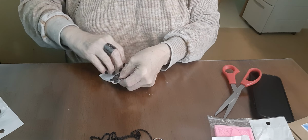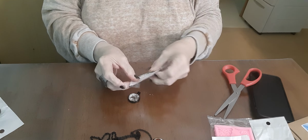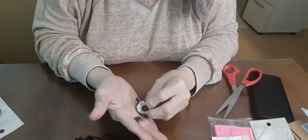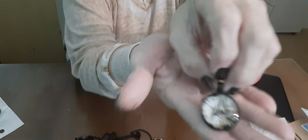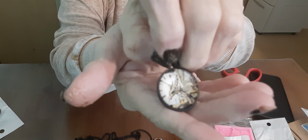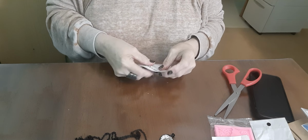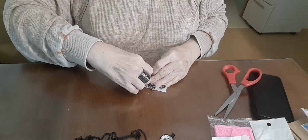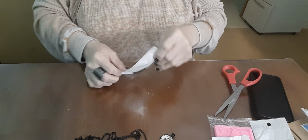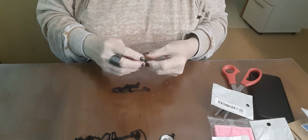What is this? I need my magnifying glass down here. Oh, that's the dragon. But then again, it's just a print. And I was thinking it was going to be metal pieces that I could take apart. And this is like the steampunky gears and stuff. I will soak these in alcohol and see if I can, or I may try the heat gun first and see if I can get them apart.